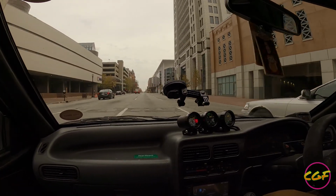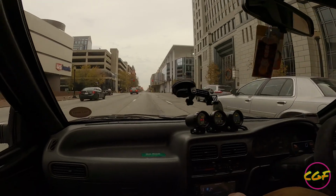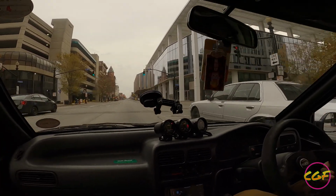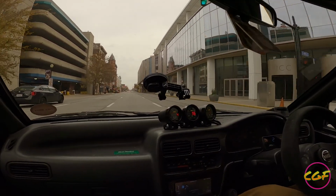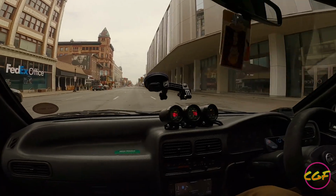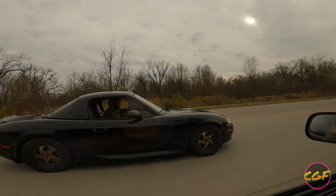I love when this bypass valve sticks. That's the best sound in the world. Gotta love compressor surge. Oh my goodness. See, that felt pretty good. It's not bad, in all honesty. I feel like that's faster than a stock Miata. I hope so.